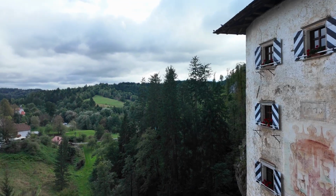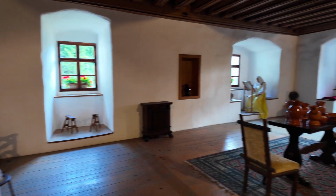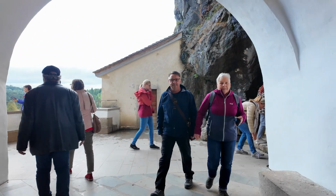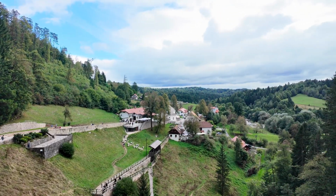And this is one of the most picturesque castle windows that I found. It looks across to all of the other castle windows with their red flowers blooming in the windows, and down across the town of Predjama. Here we go. Let's go and check out the dunny. So as you can see, this exposed area was the perfect place for the enemy to attack and to take down Prince Erasmus, and that is exactly what they did.